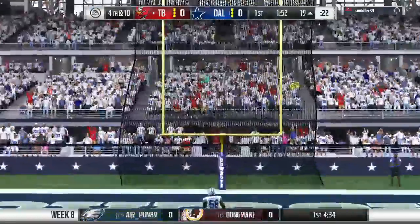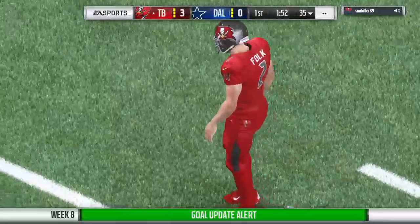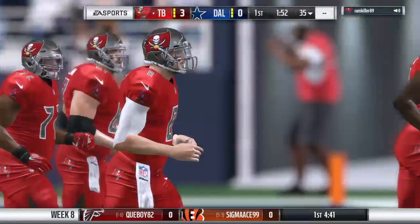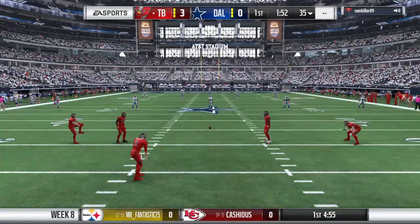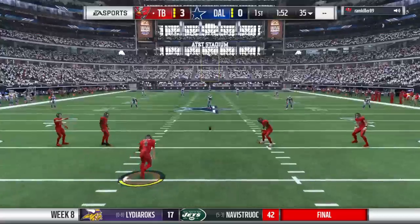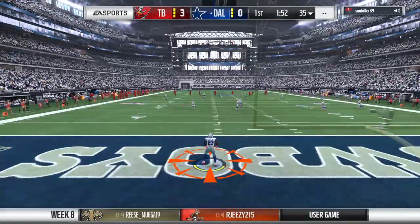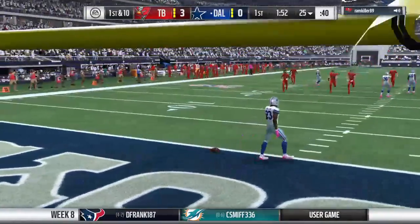And the 11-year veteran bangs it through, and the Bucs take a 3-0 lead. So, of course, they wanted to find the end zone, but when you go on the road and your first drive results in points, I think you're pretty happy. You have to be, because you've taken it to the home team in this case. And while you may not have shut up the home crowd, you've quieted them down a little bit. Good way to start.